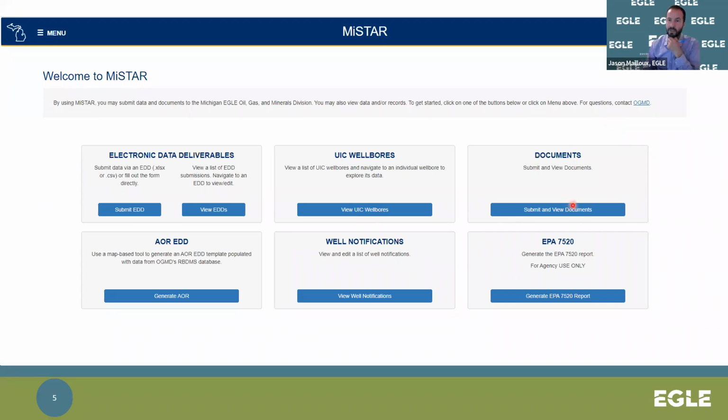Documents, I have it on a subsequent slide, but there's 4, I'll say, regulatory required EDDs. There's other ones as well that we'll probably have a little mini session to go over, and those are the directional survey and the AOR tool. But there are regulatory requirements that don't necessarily fit neatly into an EDD. If you have, for example, an injectate analysis, those can come in different forms, and that's not necessarily something you want to type in line by line. Well, that can come in as a PDF or an Excel or a document, several different formats, and it can be submitted here. So your regulatory requirements will be submitted through either an EDD or a document. Another example would be an MIT chart or gauge calibration, something like that.